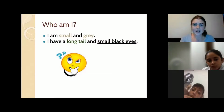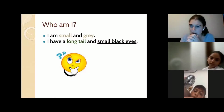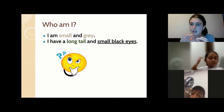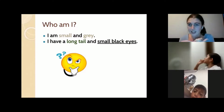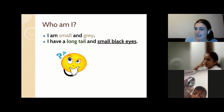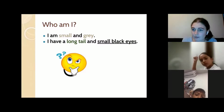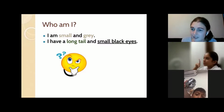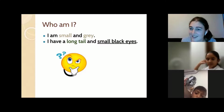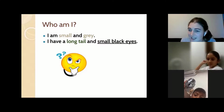Okay, next question. I am small. That's the opposite of big, right? Like pequeño. Small and gray. And I have a long tail at the end, and small black eyes. Who has a guess? What animal? Yeah, Juliana? Rat. Okay, good guess. Any other guesses? Andreas or Alejandro?